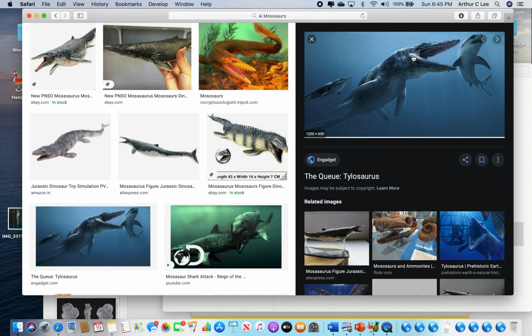Razor sharp teeth, large brain, as evidenced by its large head, 4 paddle-like arms, but it's different than a plesiosaur. It has a very short, muscular neck. Some of these would get 100 feet long. They're the biggest killers that have ever existed in the oceans, much bigger than today's killer whales.